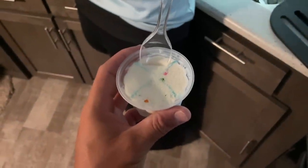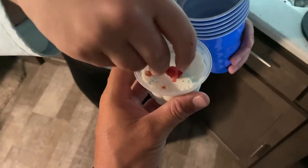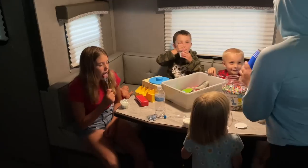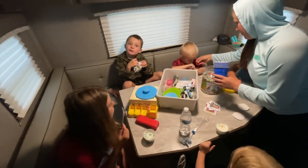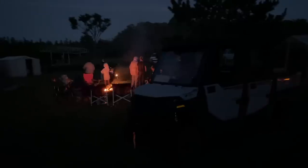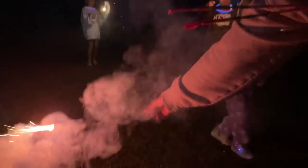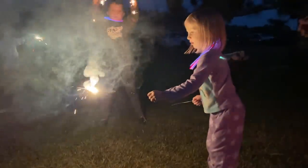Put me a couple on here, Steffi. That is sweet. Bingo. Fresh raspberries and ice cream. You want some raspberries? And it's birthday cake kind. Do you want raspberries? Up and over. Here you go. That's mine. There you go. You got an old one?